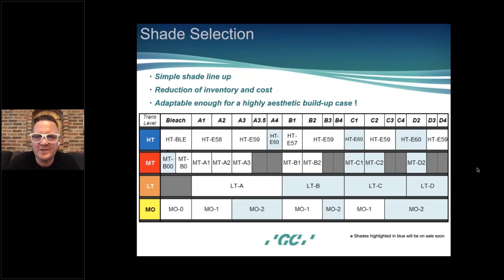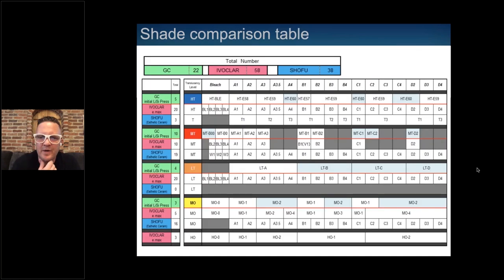And then the shade selection is pretty simple. It's pretty much everything you need right there, and it's growing. We're going to talk about that. There's some new ones, but I found the shade comparison table to be the most helpful. You're welcome to take pictures of it. I don't think it's proprietary information. I think they would want you to have this. Basically, this is a conversion table comparing Shofu and Ivoclar, so that if you're used to using those and you're making the switch over to GC, you can use this table as a conversion. I used it a lot until I got used to all of the ingots that I was using.